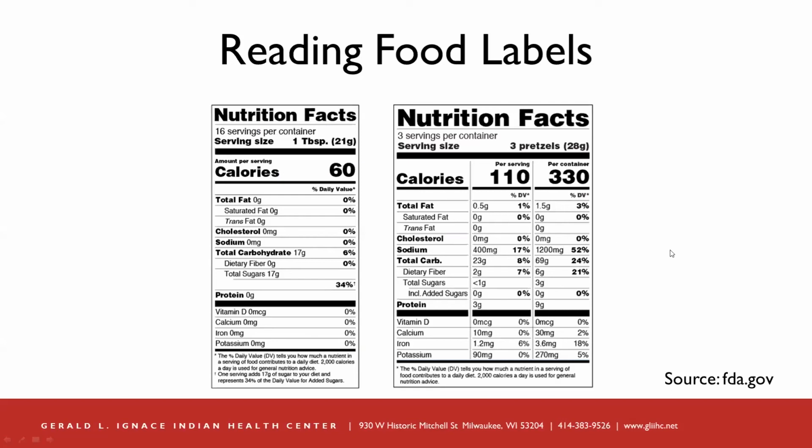We're not going to sit there and measure out 3 pretzels, or, well, maybe half a bottle of Gatorade. And so here you can see they multiplied it out. You have per serving on the left, and then per container on the right, and it has the corresponding values.